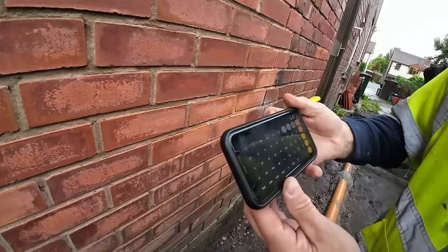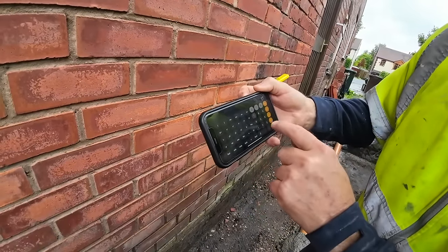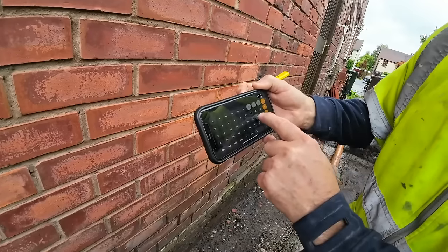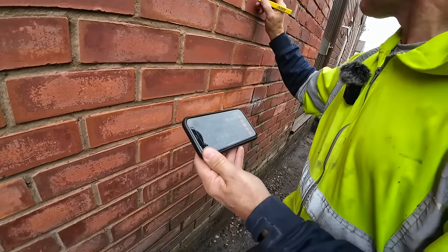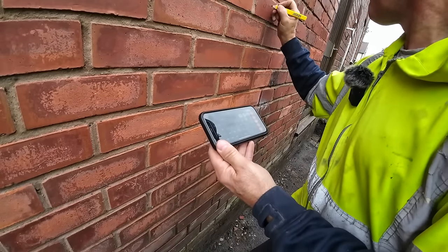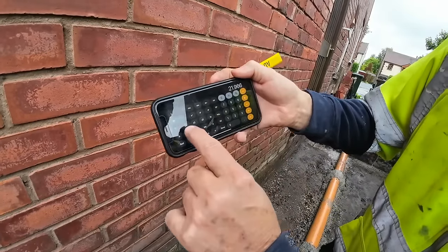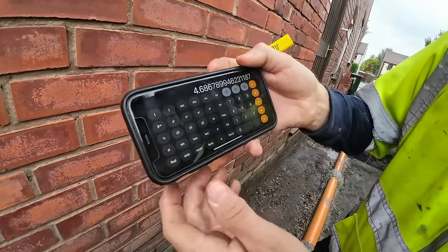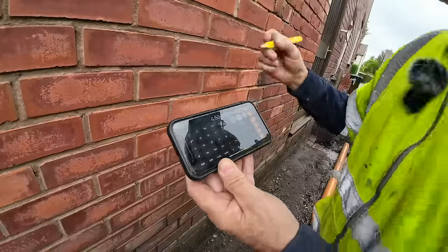So then times them together. Plus them together. Plus. Yeah, sorry. 17.556 equals, yes, 21.966. And you square root that. So there's your... and then you square root it, which is that one. So that's our diagonal. 4.68. 4.686.